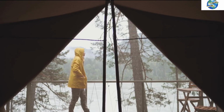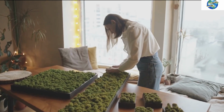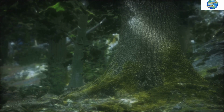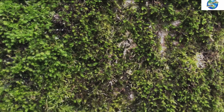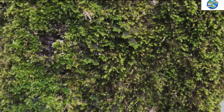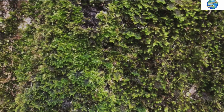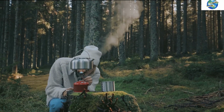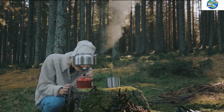Finally, we insulated our shelter. Insulation is a key factor in maintaining warmth, so we packed it with leaves and moss for maximum heat retention. Surviving in the wilderness requires knowledge, resourcefulness, and a bit of hard work. But with these skills under your belt, you'll be well prepared for whatever Mother Nature throws your way.